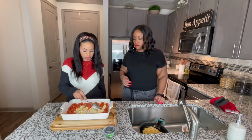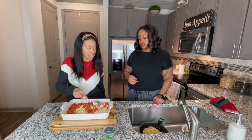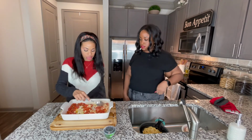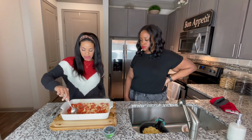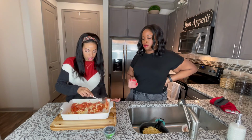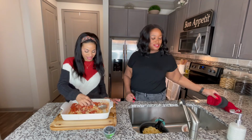Oh, it smells so good. It almost kind of smells like an authentic Italian restaurant. It smells so good. Oh, it will also be good to dip some bread in. This is true. Oh, that's hot. Make sure you're, we ain't trying to burn our fingers, Michelle. You're right. You want to hold on to this?